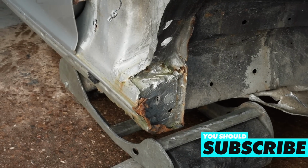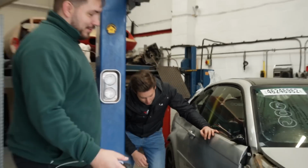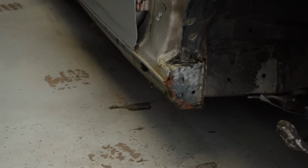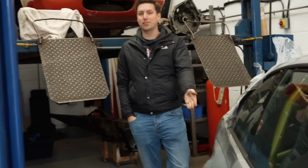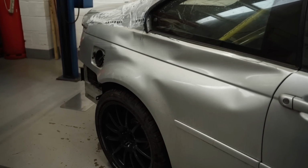Yeah, I mean, this car is 20 years old now, and as with any old BMW, they're going to be a bit rusty, and that sill does not look healthy. No. While we're back here, it has a carbon roof. The previous guy built it to be like a CSL. This is also our second main problem. The rear quarter is, well, destroyed.